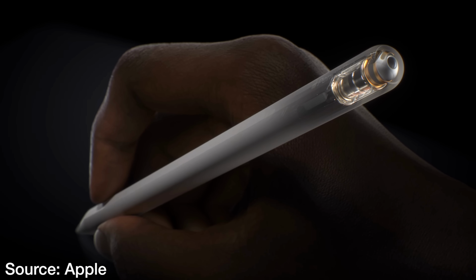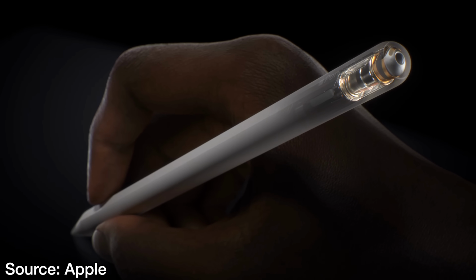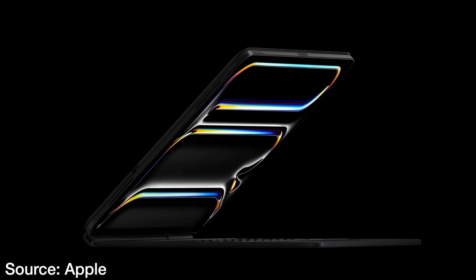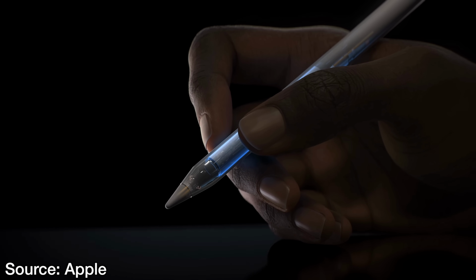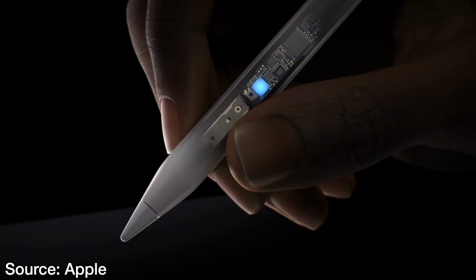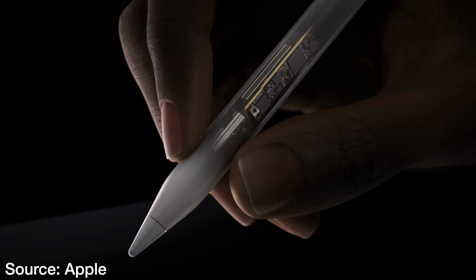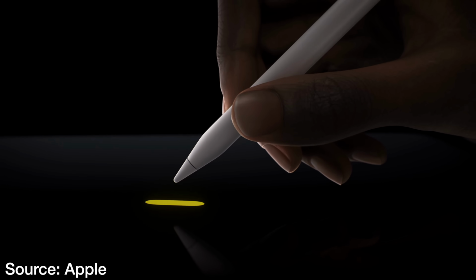Finally, the accessories. This one is tricky for me because during the presentation, I assumed that all the new accessories would work for both the new iPad Pro and the iPad Air. And that's not exactly the case. So here's the good news. The Apple Pencil Pro with haptic feedback and this barrel roll feature will work for both the Air and the Pro. The bad news? Well, if you already had an Apple Pencil 2 and wanted to save money when you're upgrading to one of these new devices, well, that won't work on either the new Air or the new Pro.